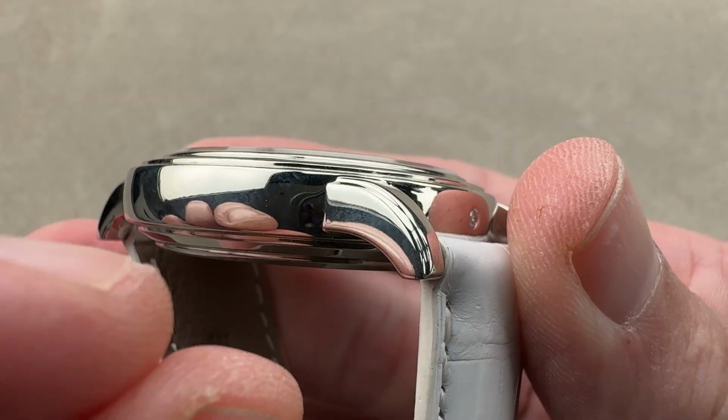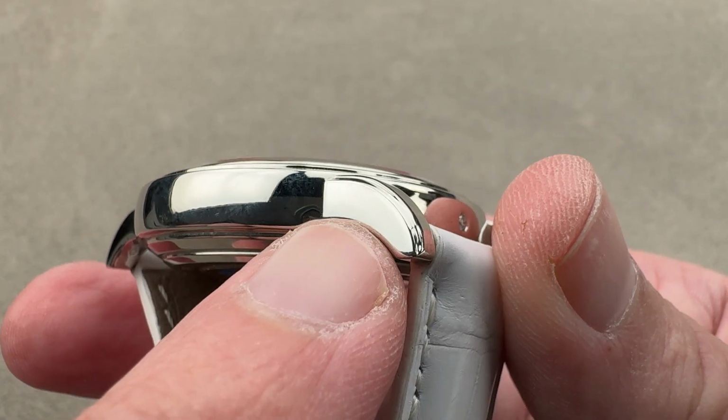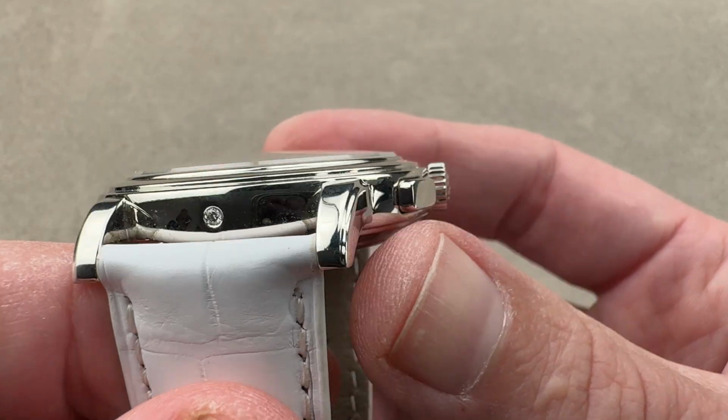You make the case, you make the lug, you insert the lug into a slot in the case, you weld it, and then you hand file it to create that clean break. So that's how this case was made.